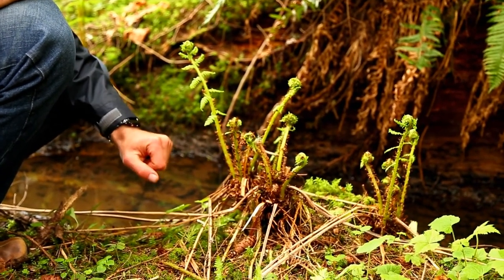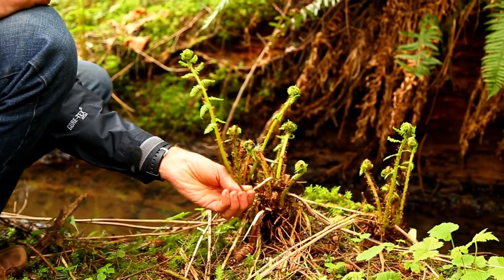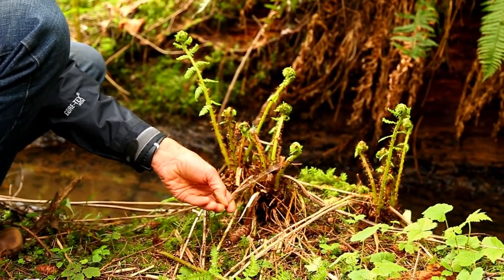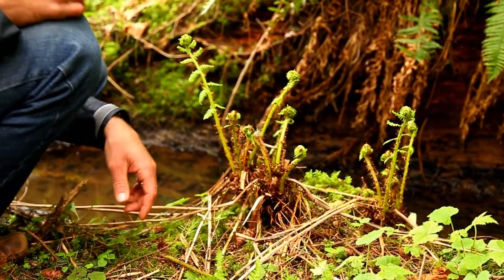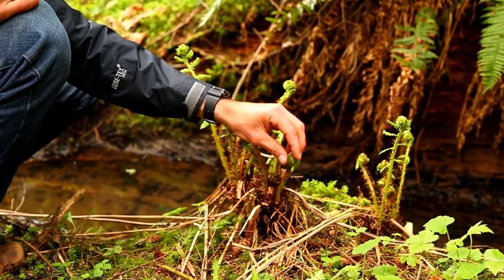But unlike the wood fern, the lady fern, these are last year's fronds. You can see they died in the fall. They didn't stay green all winter long. You could see that the fiddleheads are a little bigger and tighter.